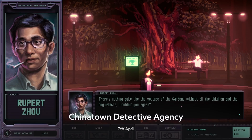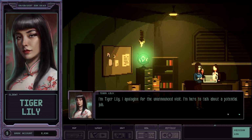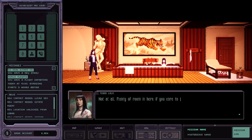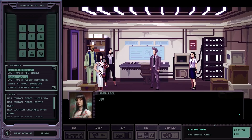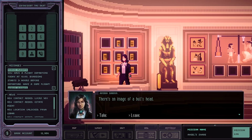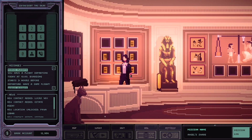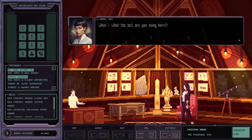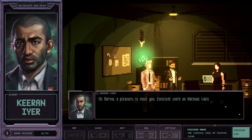Chinatown Detective Agency is a cyber-noir adventure set in 2037. With the world economy on the brink of total collapse, Singapore is the last bastion of order. And it's also where you'll start out on your career as a rookie PI. From there, you'll jet all around the world seeking out clues, solving cases, and trying to put a little cash in your ever-empty bank account. Alright, I thought gaming was meant to be about escapism.